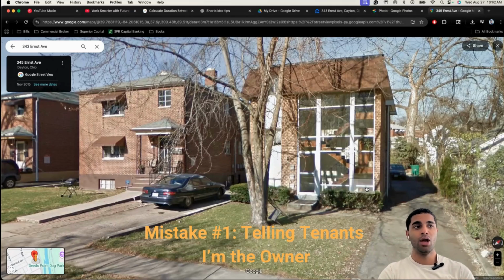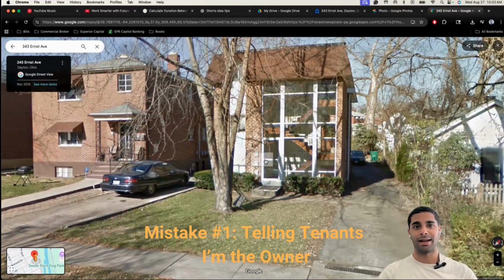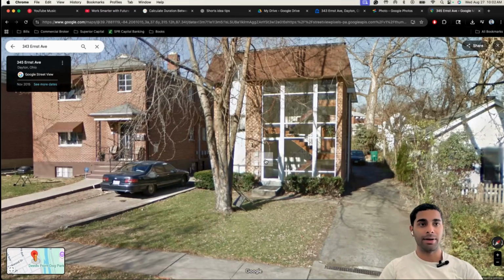The first mistake I made was when I bought the building, I essentially told the tenants that I was the owner. I didn't even think of why that would be a bad idea, but I essentially told the tenants, hey, my name is Matthew, I'm the owner. I think I lived on that first floor there. Yeah, I lived on that first floor because that one was vacant when I bought it. These two had tenants. So I told them that I was the owner, and that was probably the biggest mistake I could have made.